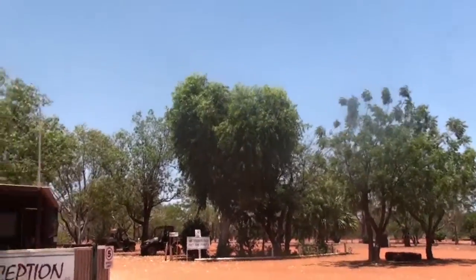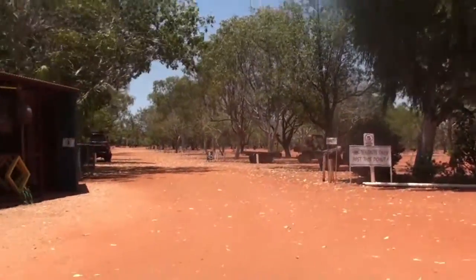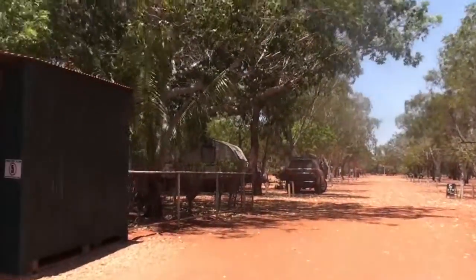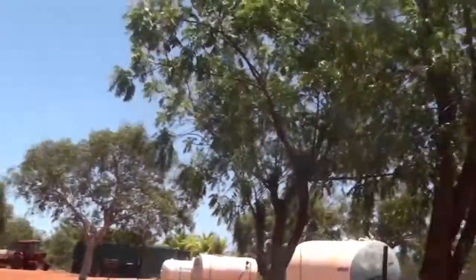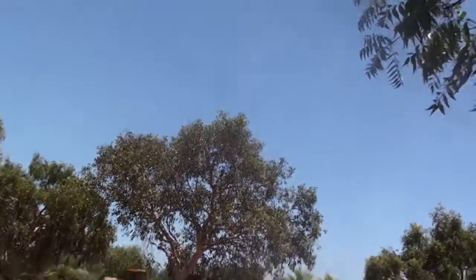Here it is, our campsite. Lots of fresh grass to put our tent on. No, look, that doesn't matter. This is the outback. They were really friendly, I'd have to say that. Really friendly. A couple of Kiwis here too, working here, looking after the grounds and various things.